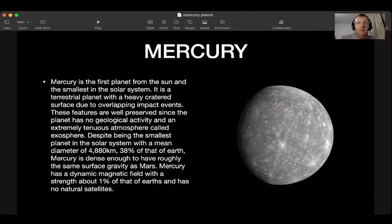So like when an asteroid hits the planet Mercury, it creates a crater on the surface, as you can see in this picture here. These features are well preserved since the planet has no geological activity and an extremely tenuous atmosphere called an exosphere.